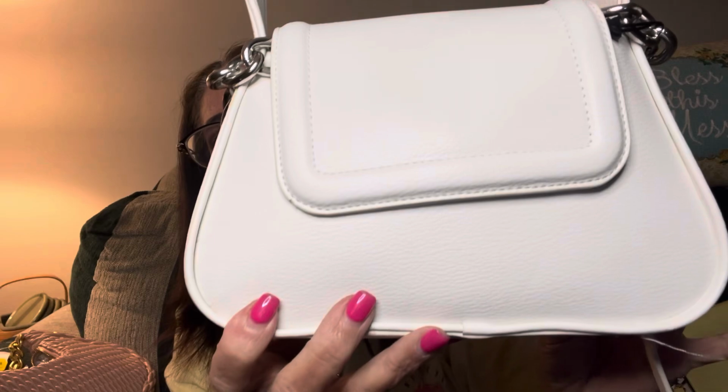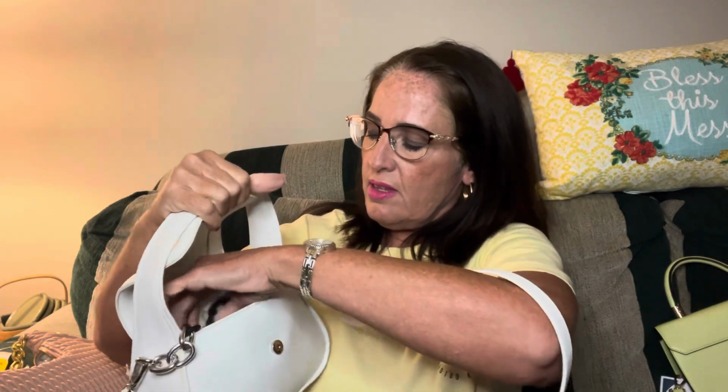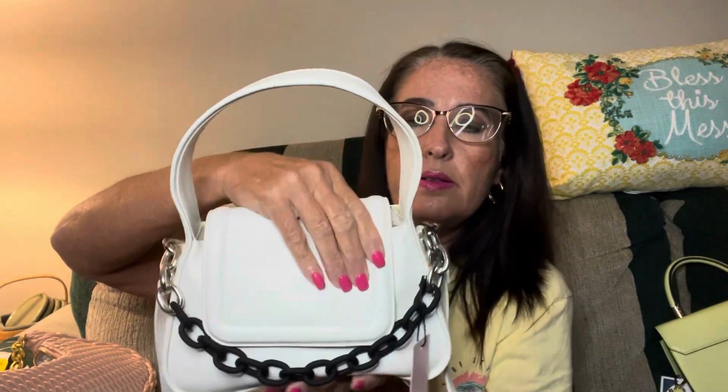All right, the next bag I have is this one by BCBGeneration. This is, I would say, an ivory or an off-white. I love the little design of this bag. It actually has this chain that's kind of making it hang off a little bit. Oh, there's the tag too. You can snap that back. Okay, now it's a little bit more straight. So this is like a chain detail. It's really not a strap.